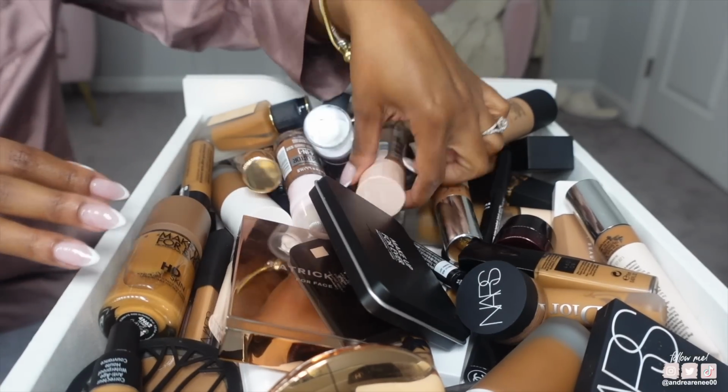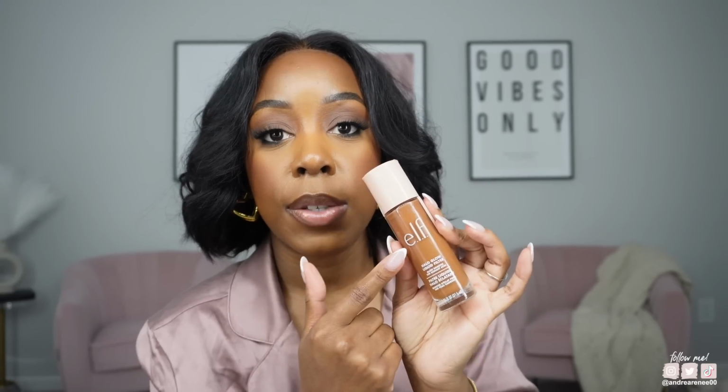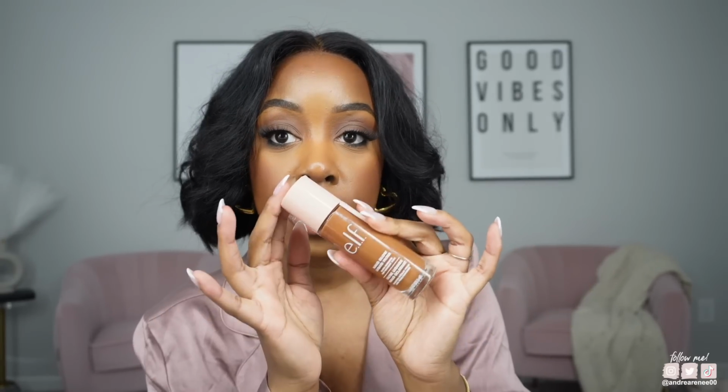Yeah, I do. So this is the one I'm actually going to get rid of. Well, not get rid of. I'm going to give it away to someone that I know. This is a little bit darker than the other one. This is in the shade Deep Rich. I didn't use this one. I swatched it, but I didn't actually use it, I don't believe. I remember doing a full review on this with you guys, and I swatched both of them, and I felt like the other one was a better match for me. So this is a really good product. I just don't, you know, don't need 2. And this one is the one that I don't use because of the color.